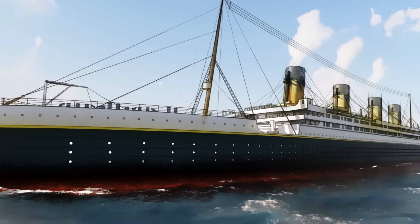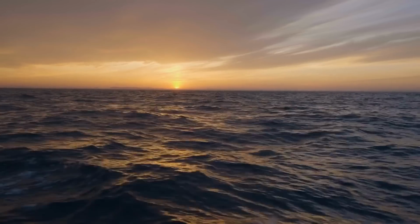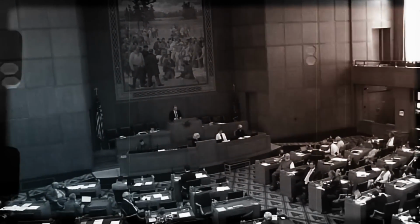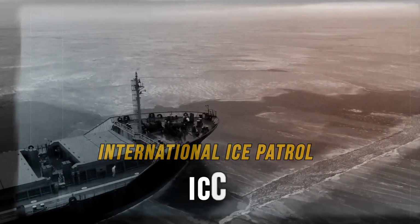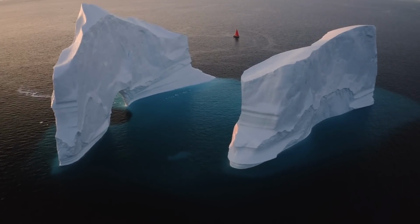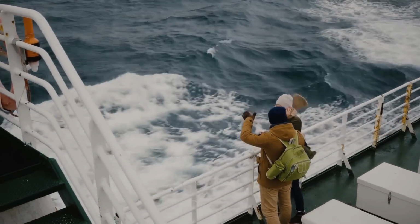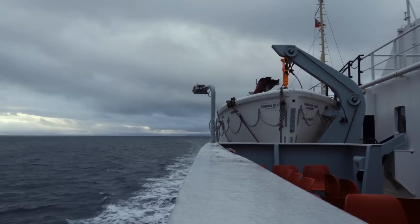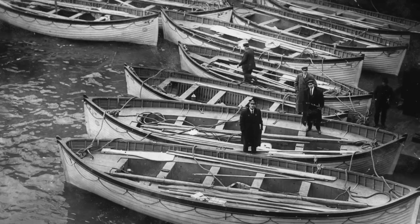As tragic as Titanic's first and last voyage was, it did result in changes that helped make venturing out to sea much safer. Findings from hearings on the disaster led to the creation of the International Ice Patrol, or ICC, in 1914, an organization that tracks icebergs in the Atlantic and Arctic Oceans to ensure vessels in the area can avoid them. In the US and Britain, ships were obligated to carry enough lifeboats to accommodate every person aboard. Regular lifeboat drills were made mandatory.